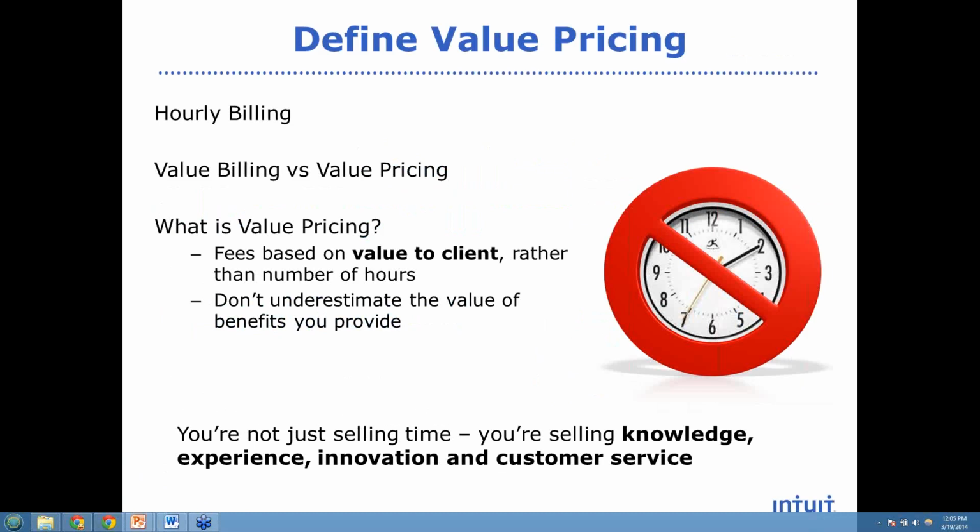And that's the wrong thing to be thinking about, because the client doesn't want to do it themselves. That's why they're coming to you. They want you to do it. They want you to take care of it. They don't want to worry about it. Yes, theoretically they could, but they don't want to. You're providing a service that's a big value to them.